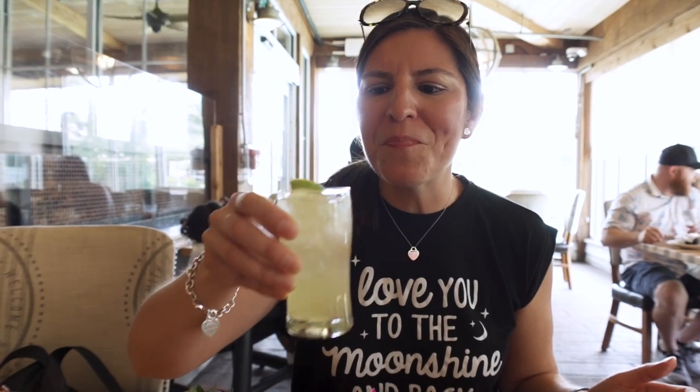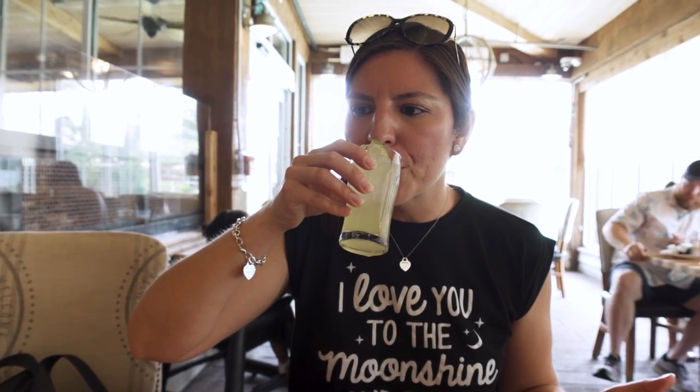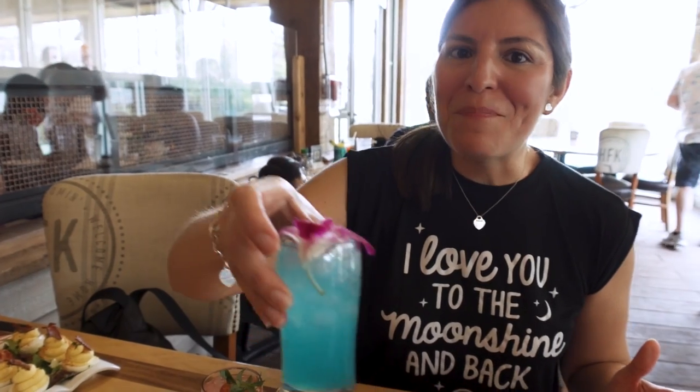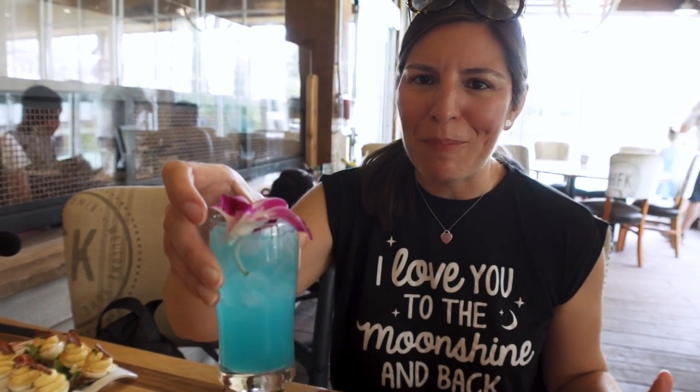This is the margarita moonshine punch. It's supposed to taste kind of like a margarita. Here we go. You can definitely taste the tequila in there. Really good, again, super refreshing. It's a win. This one is the Blue Hooch. It's their strongest punch on tap.